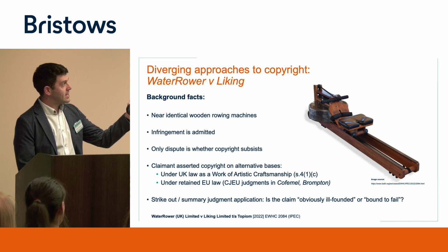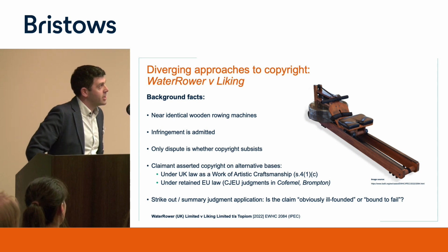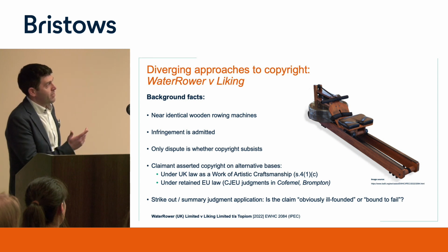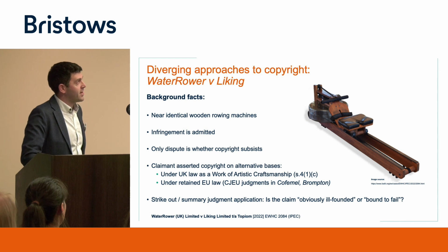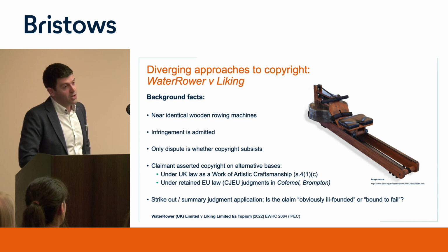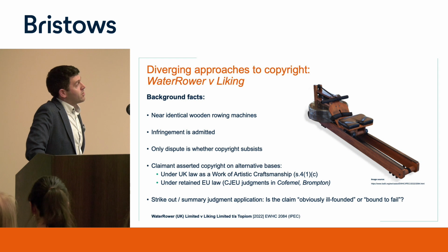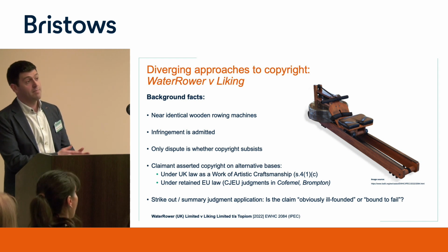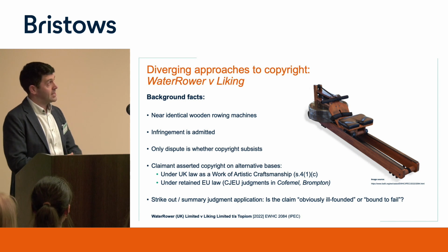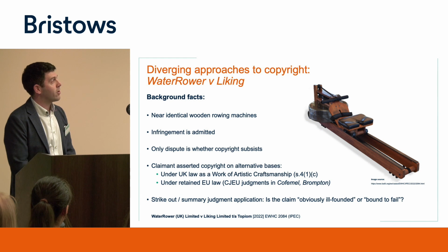The claimant created this wooden rowing machine, an exercise rowing machine made out of wood, in the 1980s. There's only one picture on the slide you'll notice, and that's because the defendant's wooden rowing machine was described by the judge as basically a replica that had been copied from the claimant's. And so unsurprisingly, the defendant had actually admitted infringement for the purposes of these proceedings, but it denied that copyright subsisted in the rowing machine. So the only real issue that we're worried about today is whether copyright subsists.